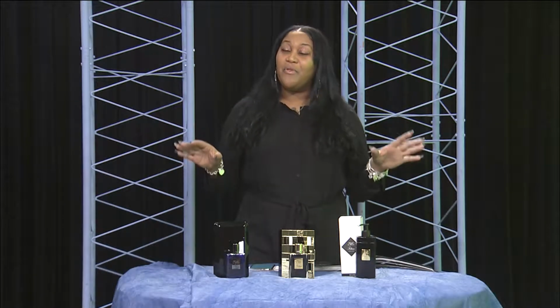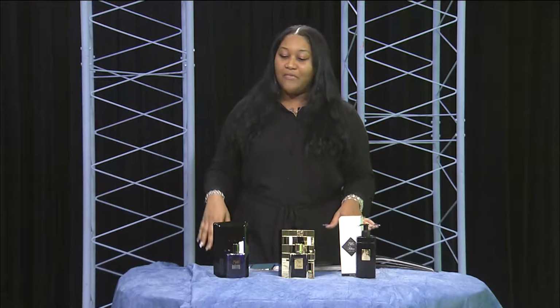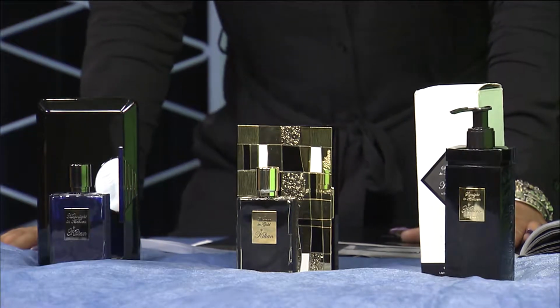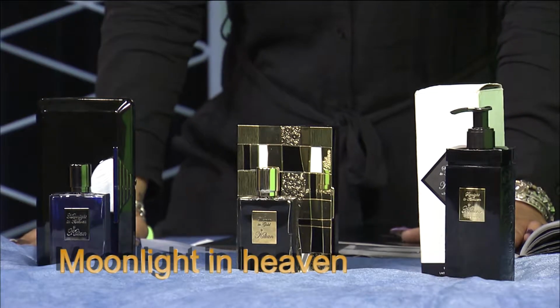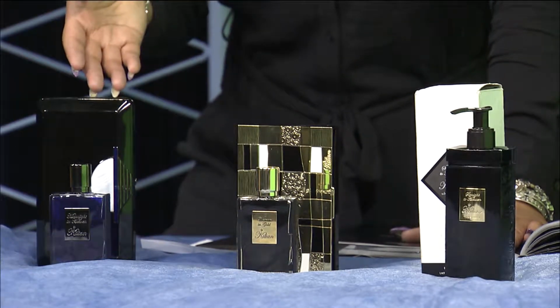So let's start off with one of my favorites, which is one of the first fragrances he ever made. The first fragrance that we're going to come to is called Moonlight in Heaven. Now, Moonlight in Heaven comes in, I'll just let you know, at about $275. All of the Killian fragrances are refillable. Now, they're refillable for $100 each, so that means this one will be $175.